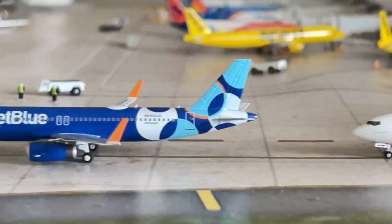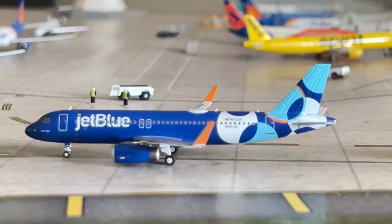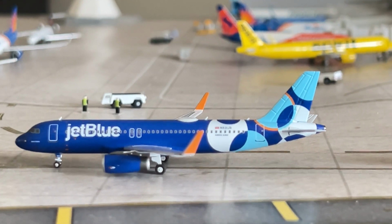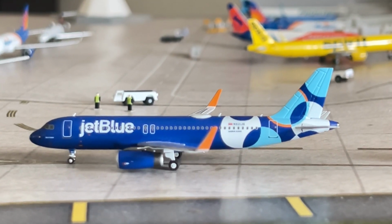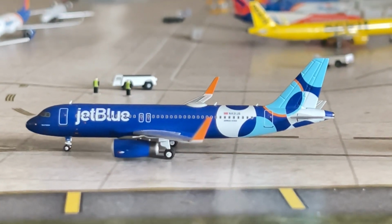And our final taxi aircraft for now is the JetBlue Airbus A320-200 in the Spotlight livery. This aircraft has just arrived in from New York John F. Kennedy, and is heading out to Fort Myers. So that's it for all the taxi aircraft.